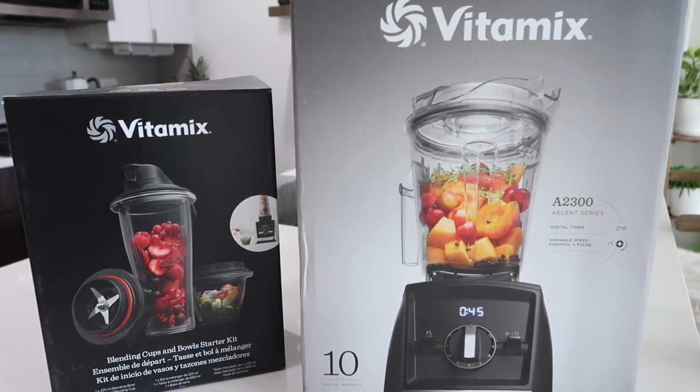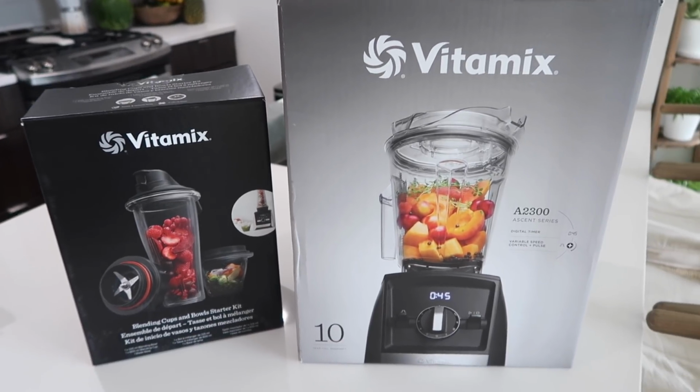Brushes are clean, but I have a really exciting package to show you guys because I am finally upgrading to an adult purchase, and it is the best purchase ever. We are upgrading our really old and not the greatest blender to mama blender. So let me show you guys. We ended up getting the Vitamix A2300.